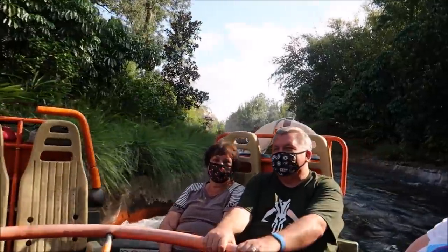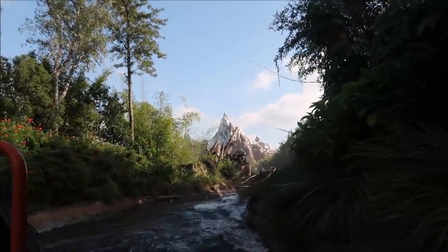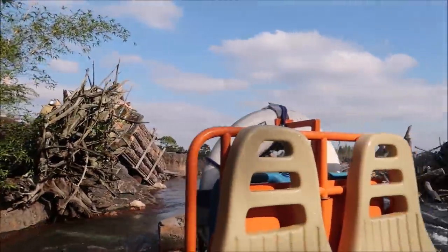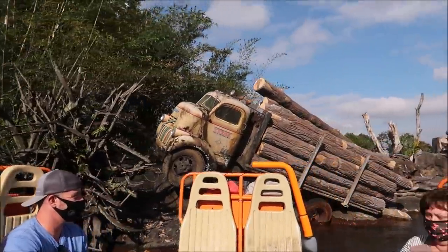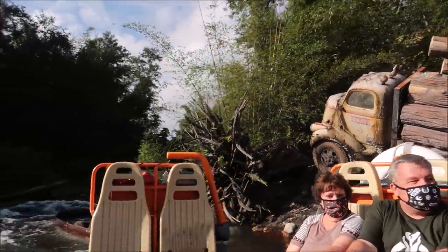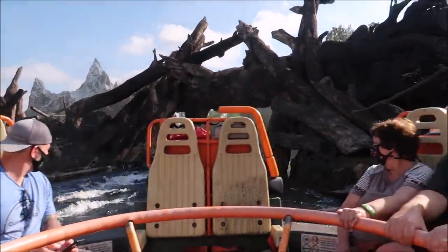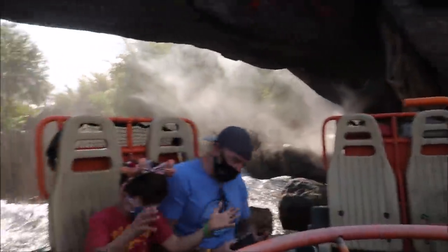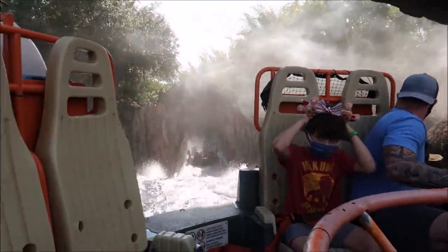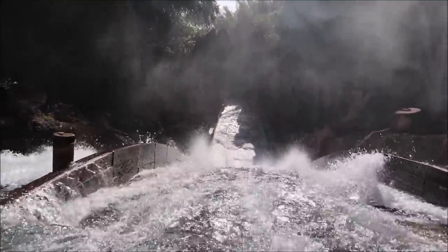Gonna get a little choppy here, but look at that shot of Everest. Wow, man, it's beautiful, isn't it? Now we're coming up on it. Oh no, that truck is about to fall in. Uh oh, we're getting stopped there. Oh no, come on. Come on, now spin, spin, spin. Uh-oh, here we go. It's not looking good for you guys. No, no, no. Okay, I better put the camera away here, guys.